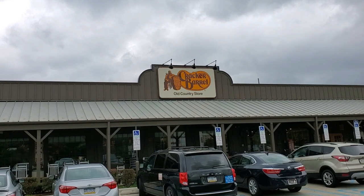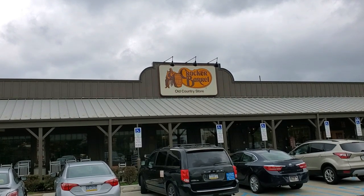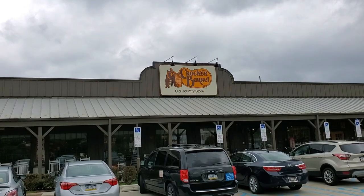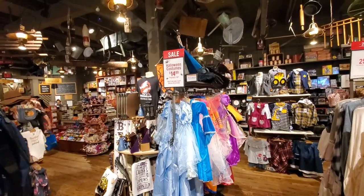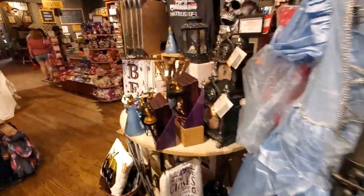Inside they do have a little country store, very similar to a gift shop, and they have some unique items inside, so we'll check it out and see what they have for Halloween. But they do have a little Halloween section here with costumes and some decorations we're going to check out and see.